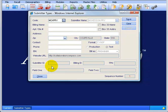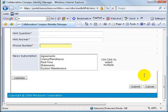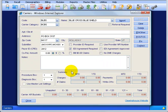If it's not in the box, it more than likely means that your office key is really new, and it usually takes about 3 to 4 days. If it's not here and it's been longer than that, you may want to contact support and ask them where the submitter ID is. Otherwise it'll be displayed here. Go ahead and write it down, close out, go back to McKesson, and in the form field type in your submitter ID, fill out all the fields, and when you're finished click submit. Then it will be about 48 hours before you receive an email from McKesson with your user login name and password.